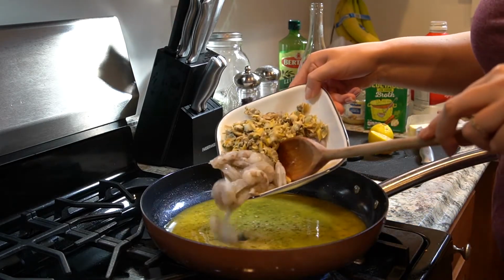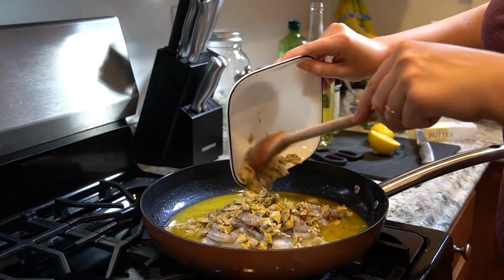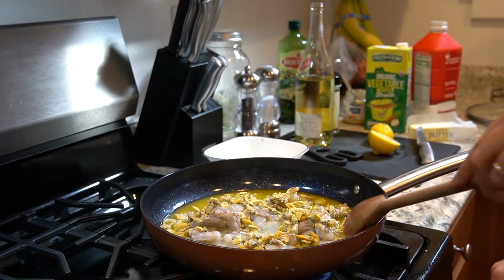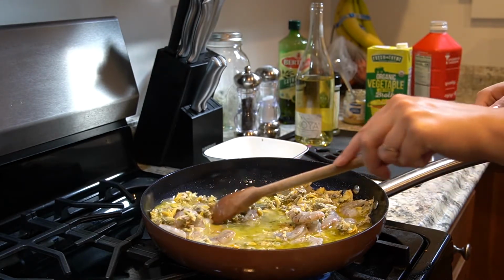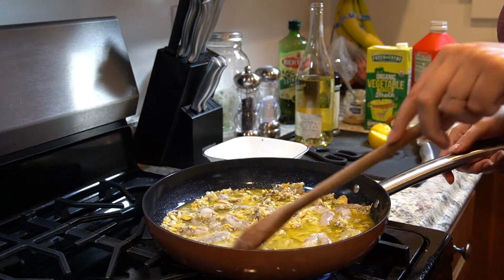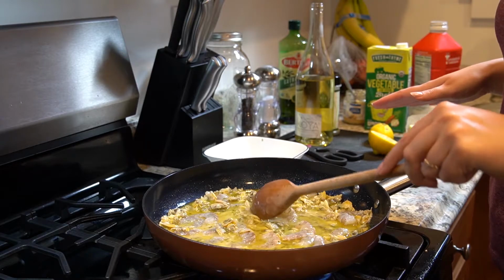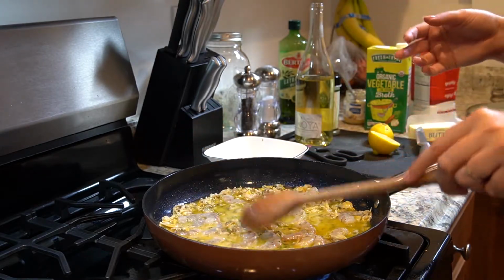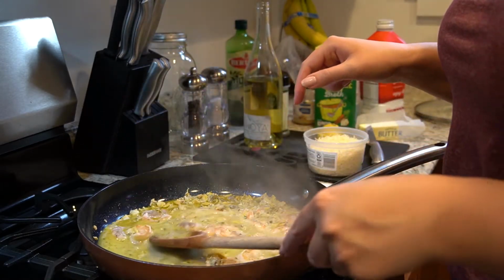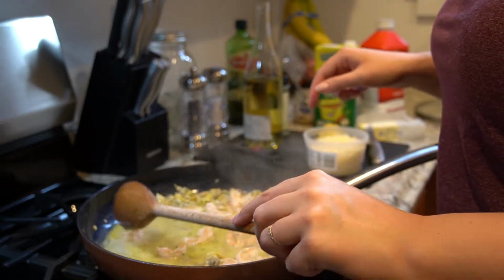And then I'm gonna add in my seafood, my shrimp, and my whole clams to the sauce. Turn my heat back up a little bit. I'm just gonna let these cook until the shrimp is pink, and the clams will be done at the same time since they're so tiny. And at a certain point, you'll want to start flipping the shrimp over. Just about a couple minutes once they're in there.